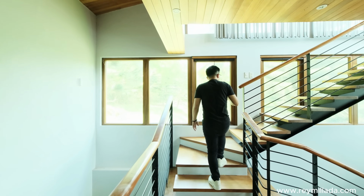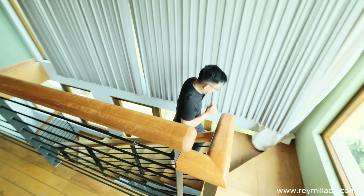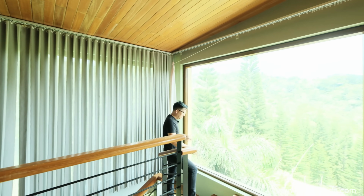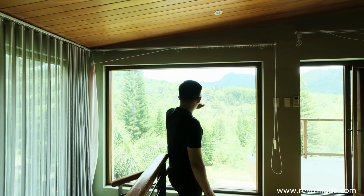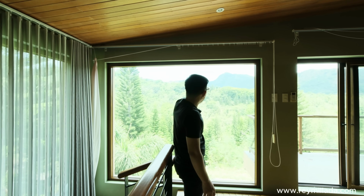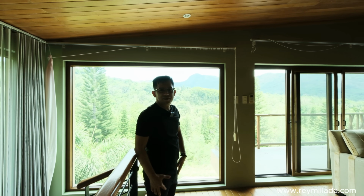Okay. So this is, I think, the third level, right? Okay, so you have a big picture window. Wow, unobstructed. Look, oh. Kasi sa tapat nito, wala nang bahay. And then, ka-level mo na yung mga puno ng mga pine trees. Of course, yun yung palace in the sky. And, yeah, para kang nasa ibang bansa, ano?